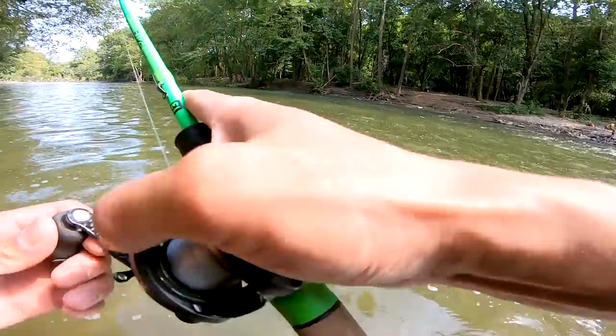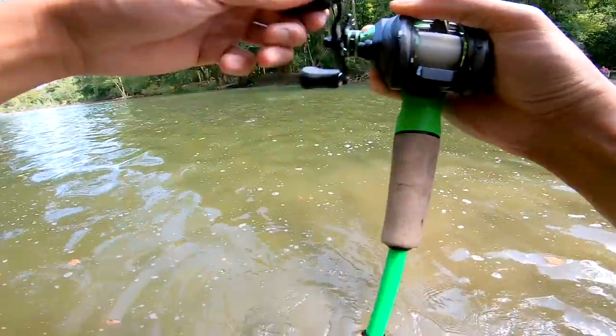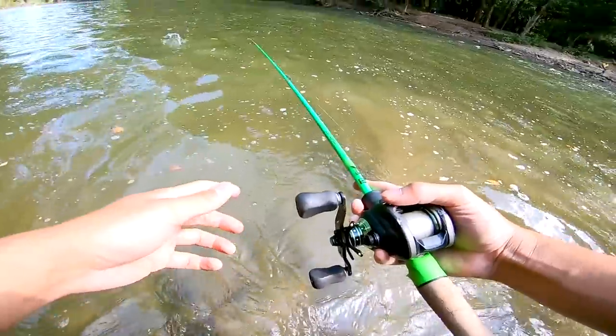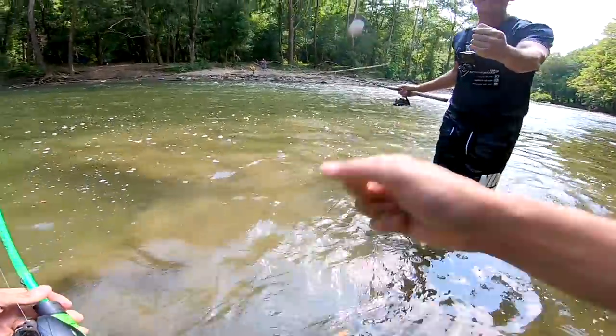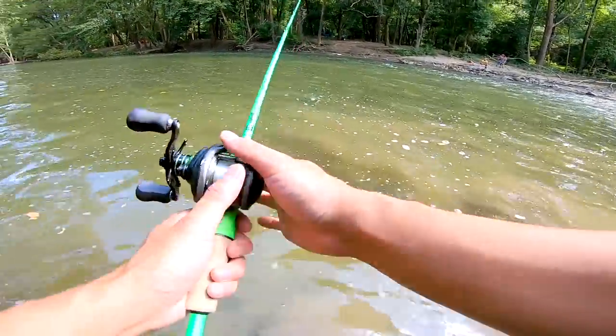Oh, there's a small, that's a smallie. No. I got one. Oh, he's jumping. Woo! No! Dude. Oh, I lost him, dude. I lost him, man. You lost him. That was a solid one, too. That might have been 9 or 10 inches. Yeah, that was a decent one.